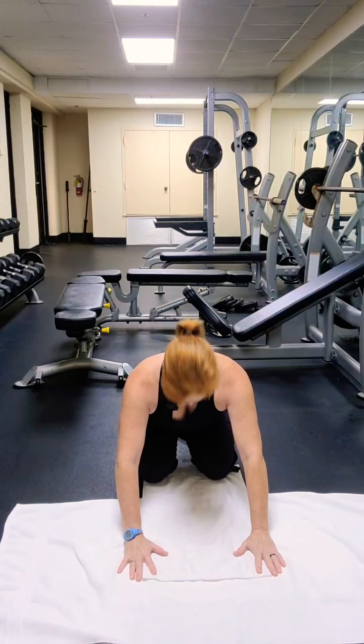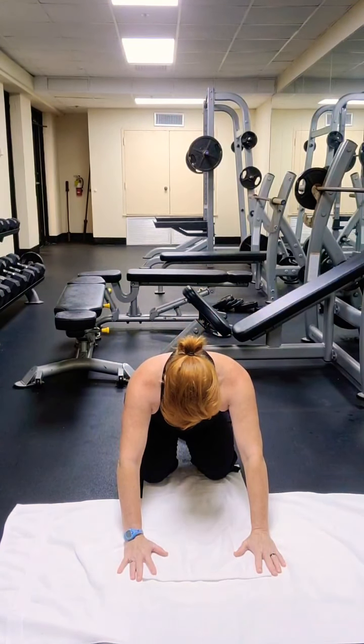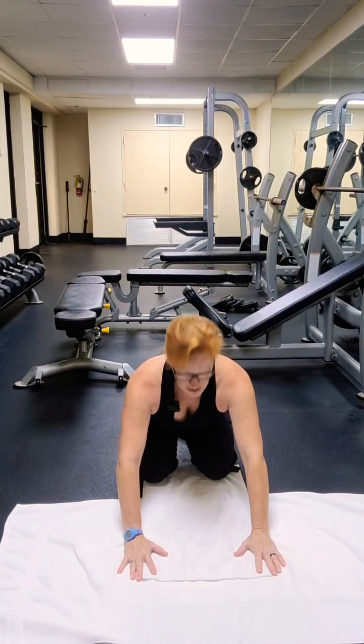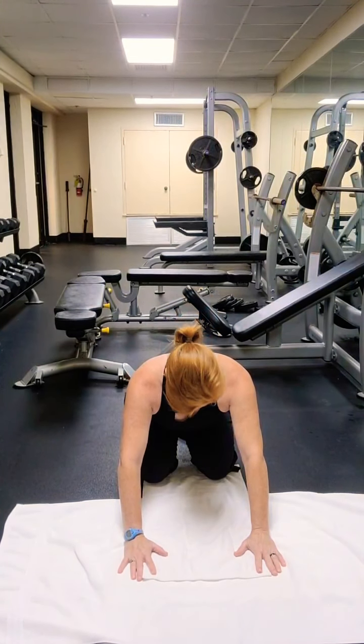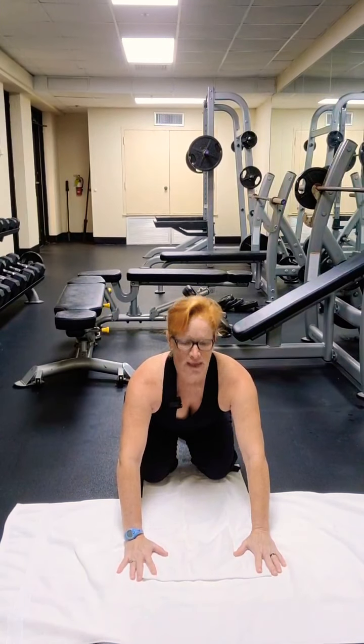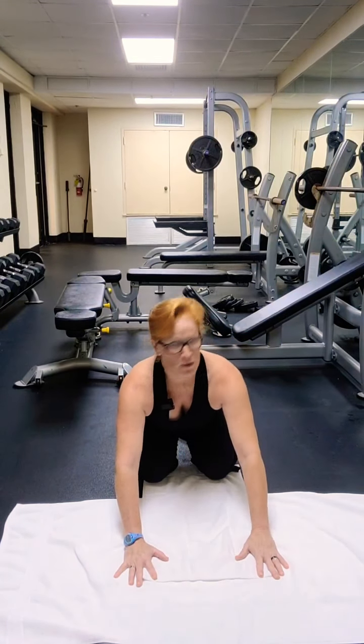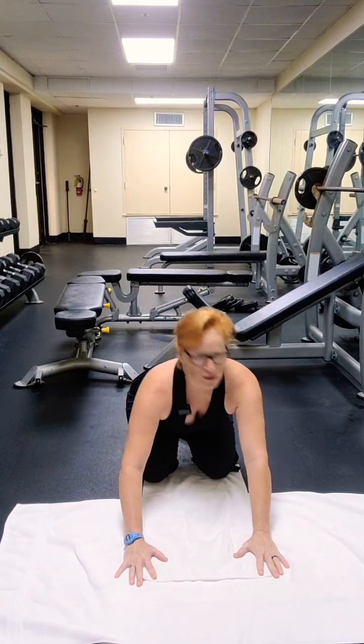And then we'll begin with some head nods. Just drop the chin to the sternum and lift the chin up. Drop the chin to the sternum and lift the chin up. Think about not just your range of motion, but keeping that extension in that upper back. And then let's turn to our left and turn to our right. You can drop your elbow and get yourself a little bit more rotation.